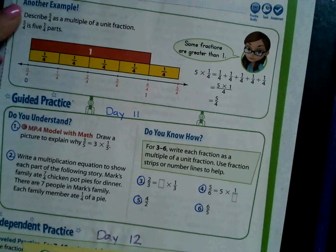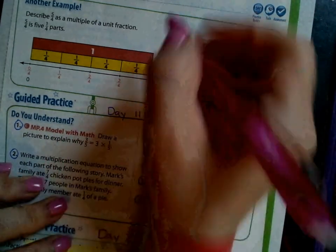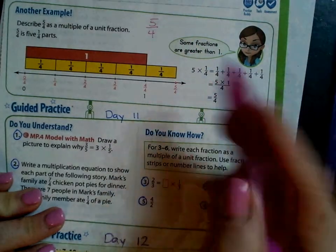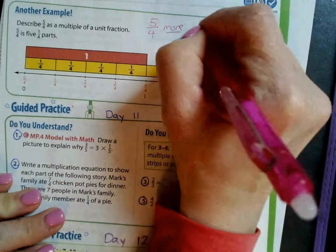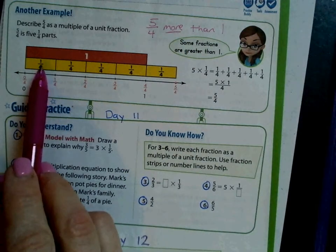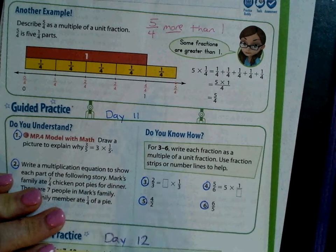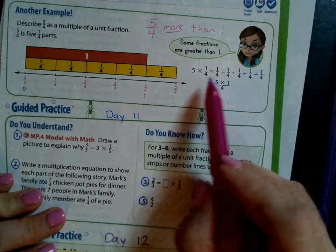So let's just take a look at the other example. It says describe 5/4 as a multiple of a unit fraction. So you can see here the fraction 5/4 is unique because the numerator is more than the denominator, so I know that 5/4 is going to be more than one whole. And you can see here, when you lay out 5 1/4 pieces, 1, 2, 3, 4, 5, one whole would be 4/4, and this little extra would be 5/4. So this whole thing is more than one whole.